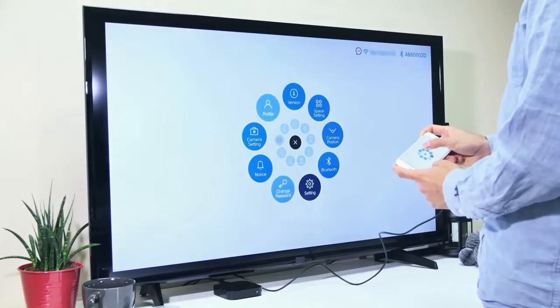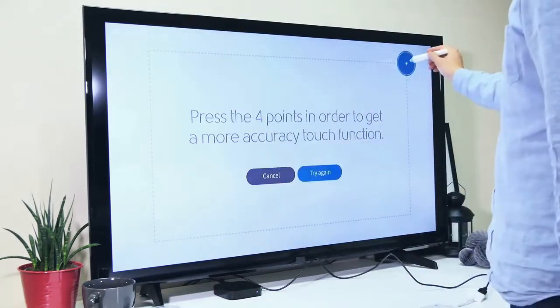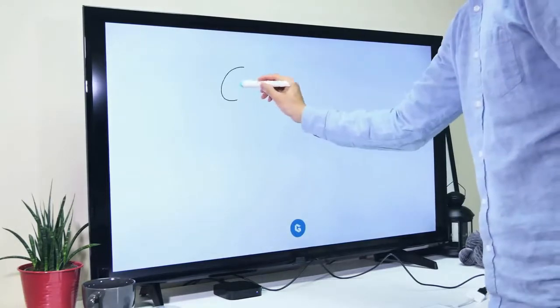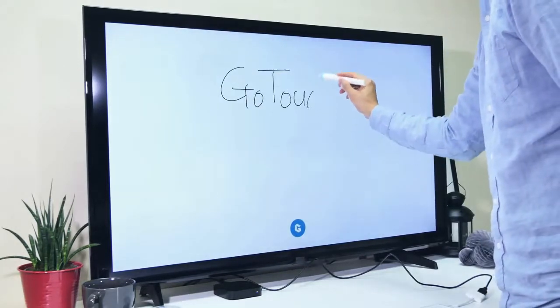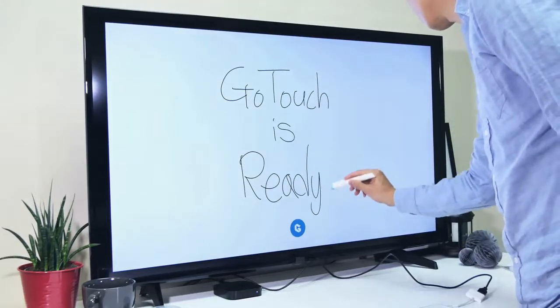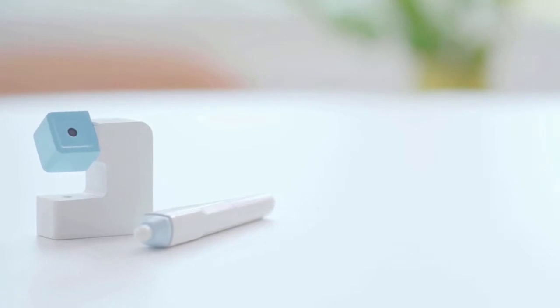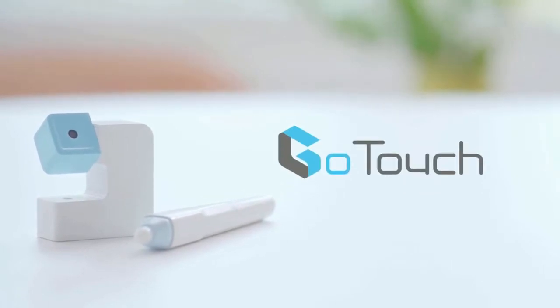Okay, there's only one step left. Select Space Setting in the Setup menu and lightly tap the four corners of the screen with your GoTouch pen. Now GoTouch is ready to go. Quick and easy, isn't it? Your TV is now an interactive whiteboard where you can write and share with others. Let's make any screen interactive with GoTouch. Anyreactive.